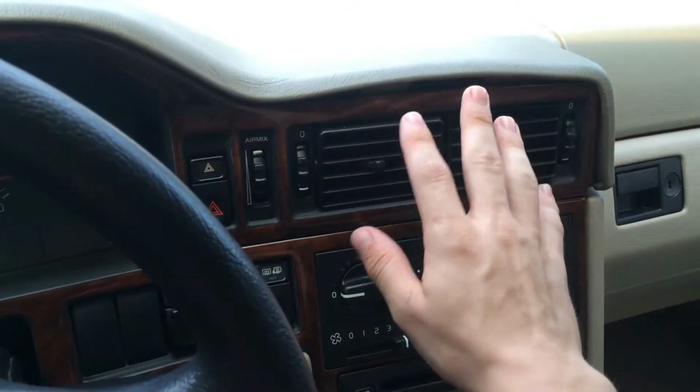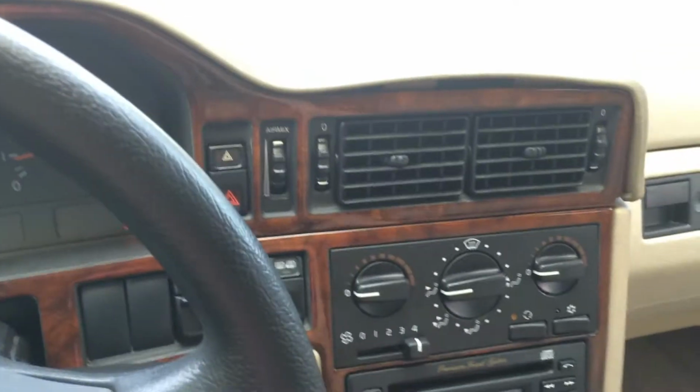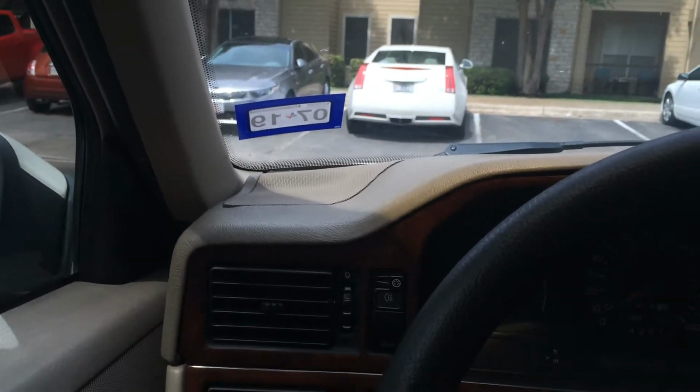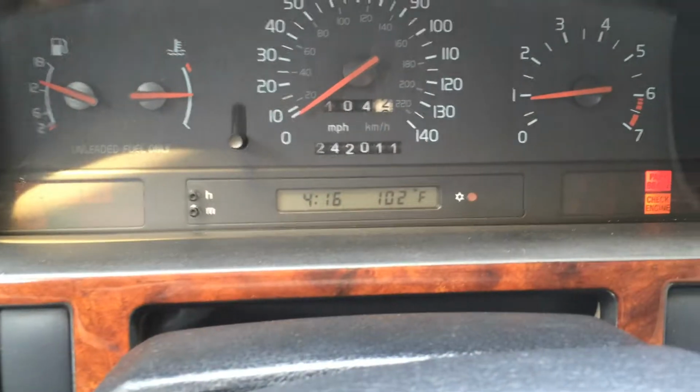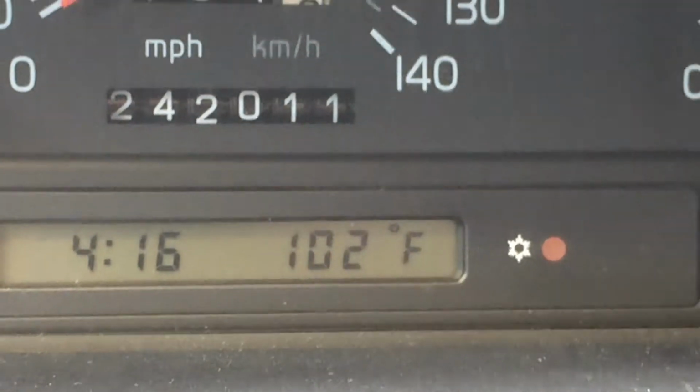Get that AC blowing. And yes, this is what initially attracted me to this car. I know y'all can't feel that, but that is icy, icy cold air conditioning. And yeah, it is not playing around outside today.